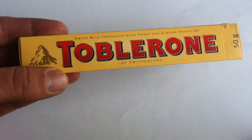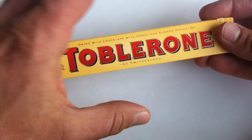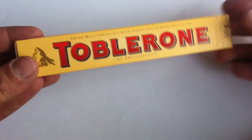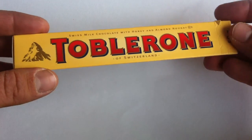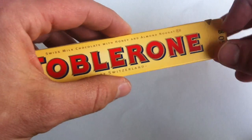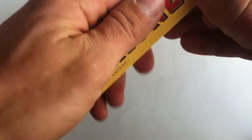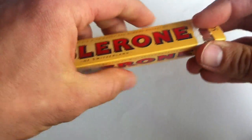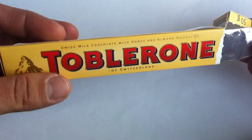One of the most amazing, sort of nostalgic, reverential things I've always had for the bar is that you would see it in these massive, massive shapes. You know how you go to a duty-free shop and they've got big stuff. Toblerone was the first, and for a long time, I think the only chocolate bar that produced an extraordinarily large size version for export. And it was great. Imagine getting one of these for Christmas. I never did, but I know people who did.